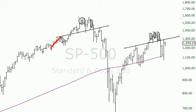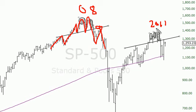It ran up and hit this resistance line in 2008. The market ran down, bounced off, ran back up, bounced off once, bounced off twice, and then ran up, then ran down, broke straight through, ran back up, hit resistance, and then ran back down. And that's exactly what we're getting here in 2011. This is 2008, and this is 2011.